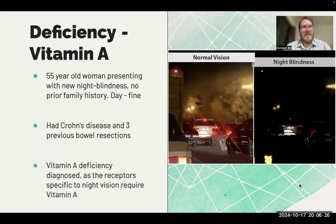Then lastly, we have deficiency of vitamin A. So there's an interesting case of a patient, a 55-year-old woman, who came to her doctor saying, I'm blind at night. I'm fine during the day and I've been fine before, but just suddenly, just randomly, I can't see very well at all at night. There's no prior family history of blindness, eye issues, night blindness.